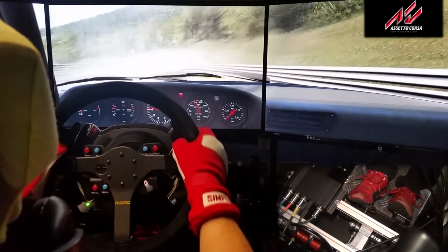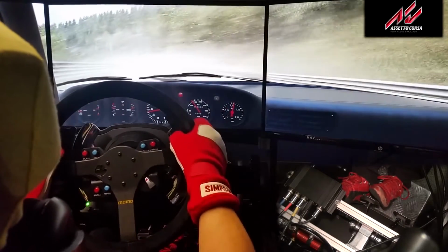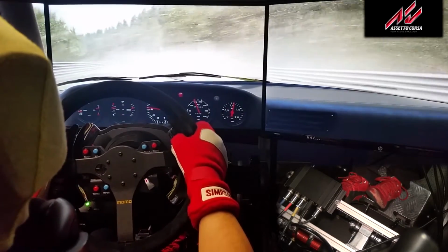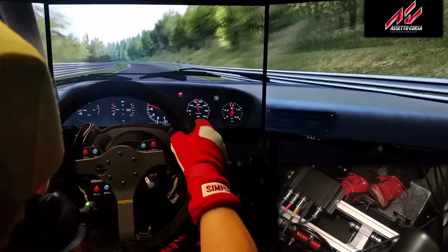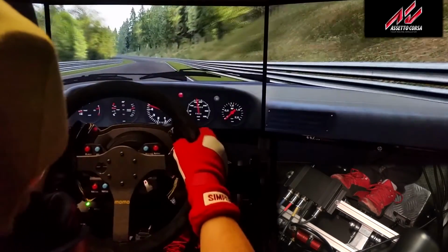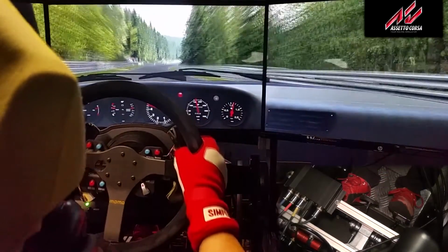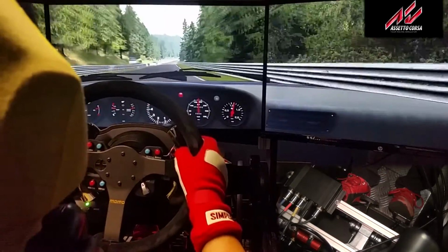there are definitely other cars that give a lot better feedback. Overall, if I had a choice in terms of pleasure to drive, I would probably drive the Porsche Ruf Yellowbird on Project Cars through the Nordschleife, because it just feels so much more immersive visually.